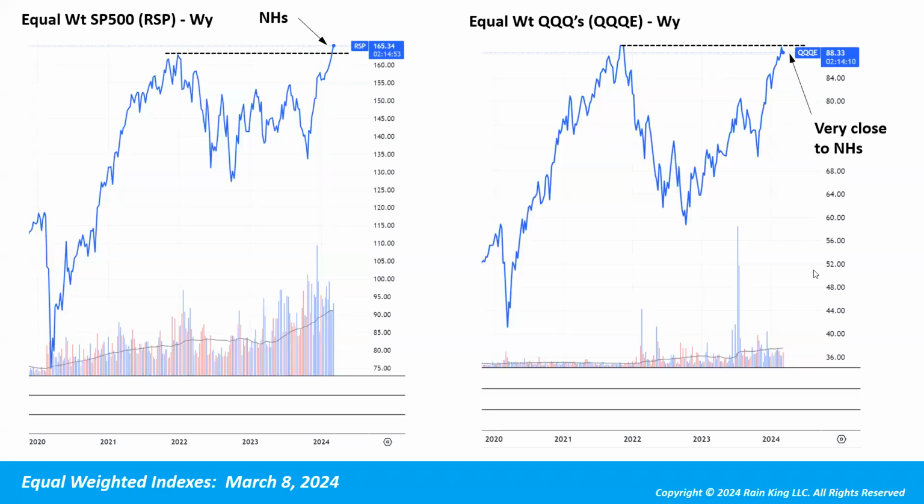Now, you can also look at it from a different point of view and say, let's look at the equal weights. So this is the equal weight S&P, RSP. Again, this is a weekly line chart. You can see that it's at new highs. So we don't have some dramatic divergence here. The equal weight version is also at new highs.